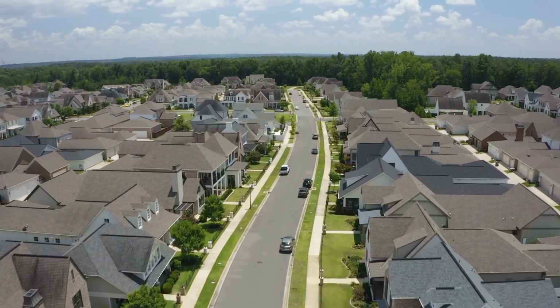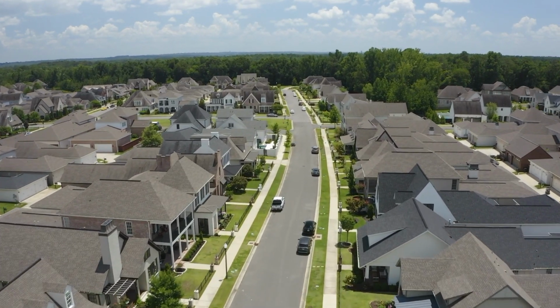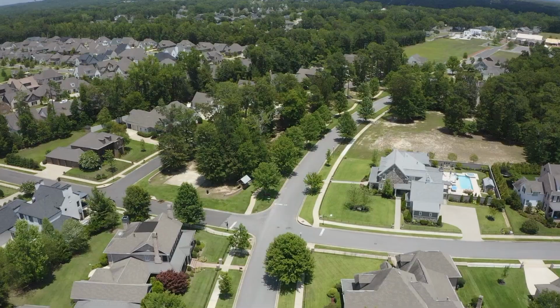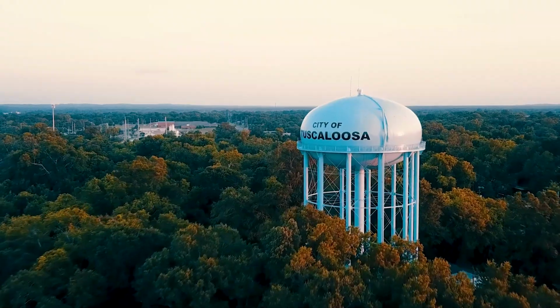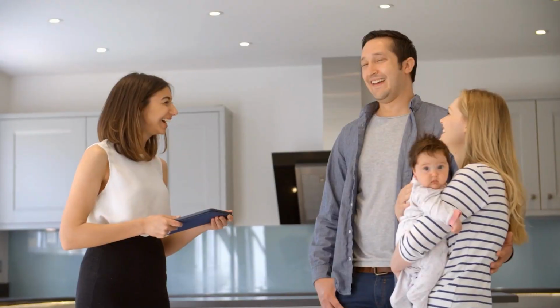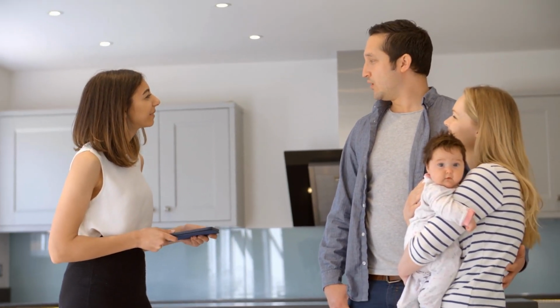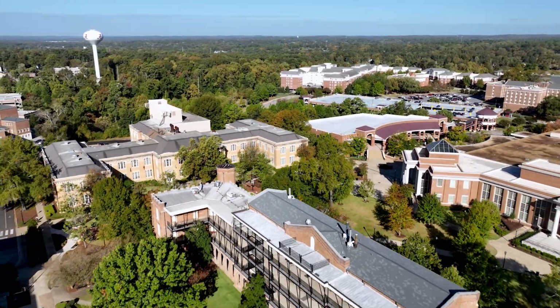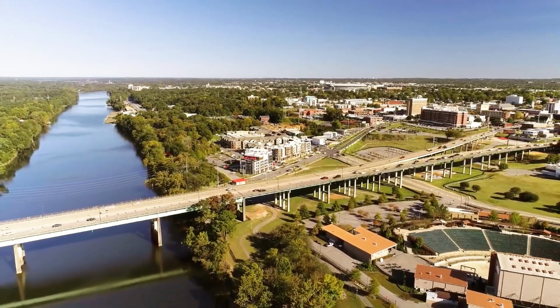Are you dreaming of owning a home in Tuscaloosa, Alabama, but you're worried about the price tag? Don't worry. In this video, we're revealing 5 top affordable neighborhoods in Tuscaloosa that offer great value with vibrant communities and the perfect place for your family to thrive. Stay tuned to discover hidden gems where you can enjoy Southern charm, fantastic amenities, and still stay within your budget.